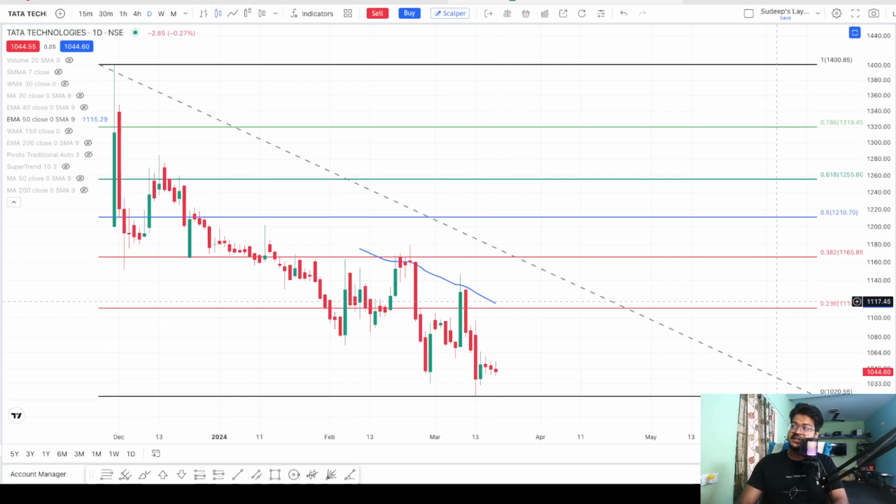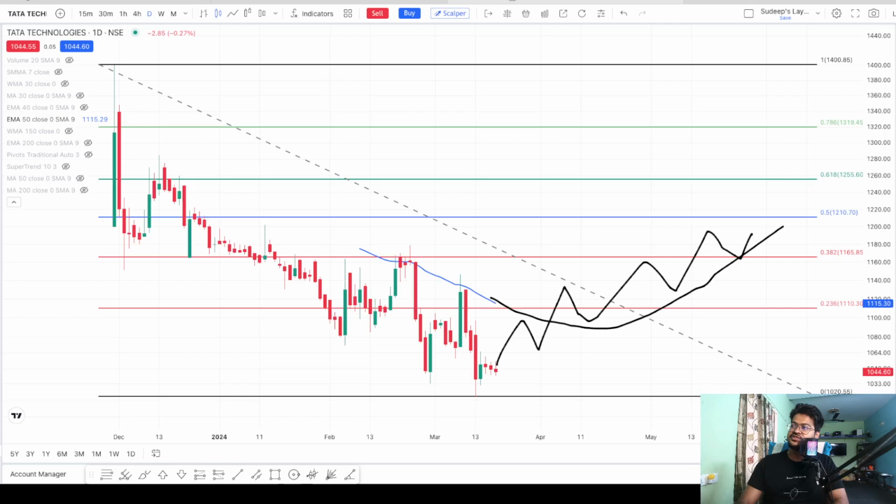Okay, and by that time you will see that the 50 days moving average would also have started turning upwards. This is what we can expect from the price action. It will start providing support to the stock, and you can see that the stock will break this level and come back, and if it makes this 50 days moving average a support and gives a huge jump from here, then this will be our best point for entry, 1220 to 1240. Keep that price level in your mind.